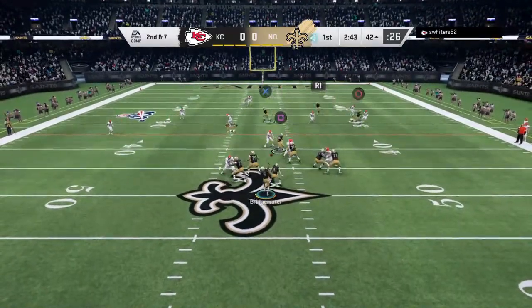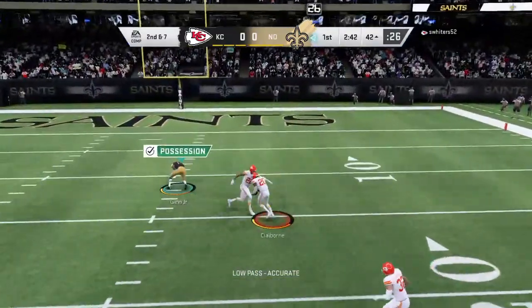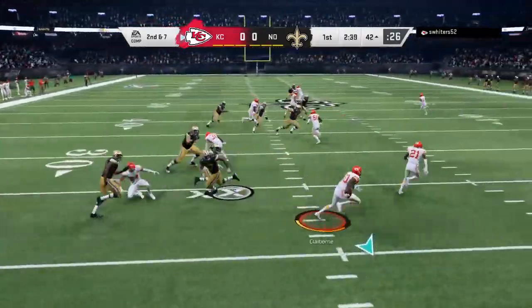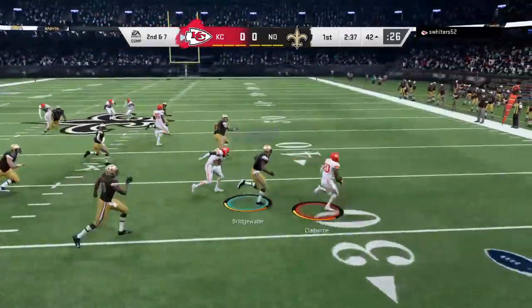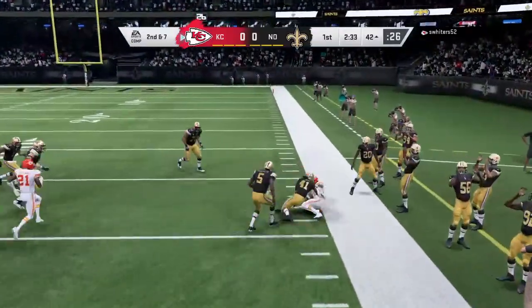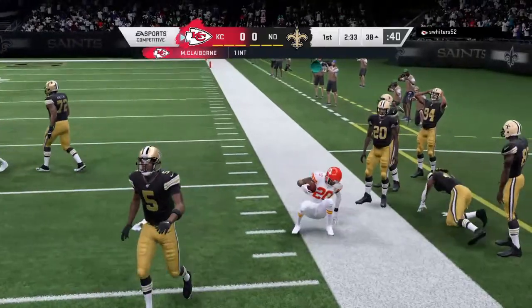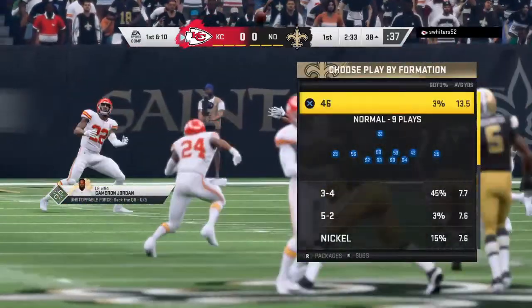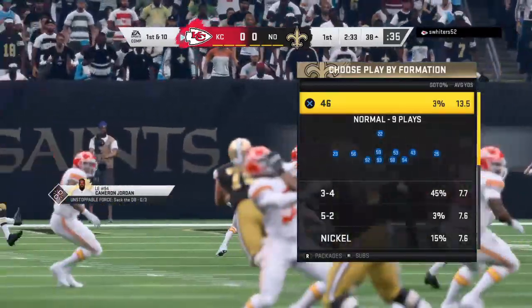On 2nd and 7, Bridgewater. He'll let it fly. The ball popped in the air and intercepted. Picked off by Morris Claiborne. And he will take this all the way down to the 38-yard line. Certainly not how they envisioned ending their opening drive here in the first quarter.